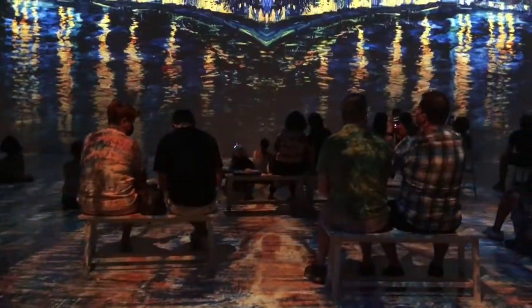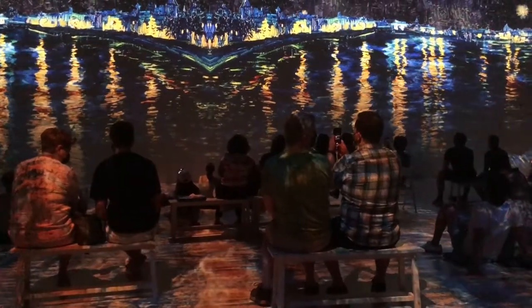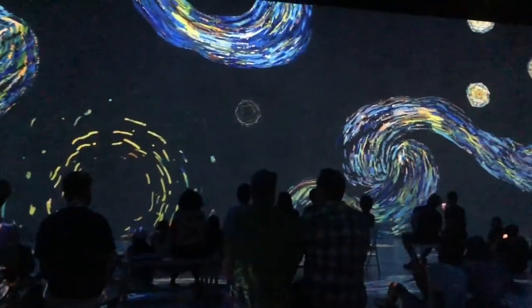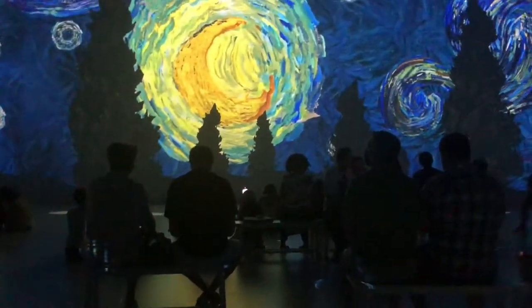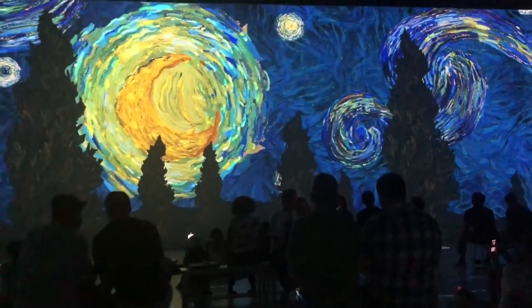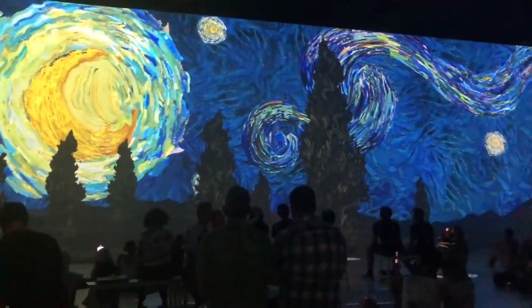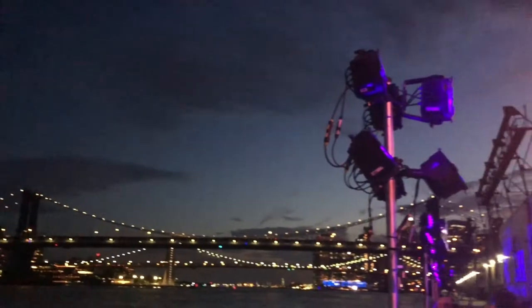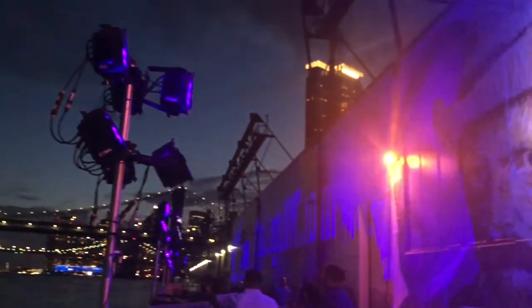And then being immersed in his cityscapes and his self-portraits. But I think my favorite was sitting in the midst of his starry night. And then going out into my own starry night with the Manhattan Bridge twinkling near us, and even the back of the building is a tribute to Vincent van Gogh.